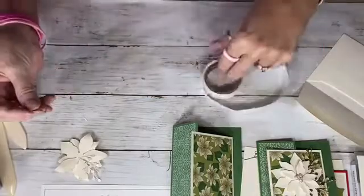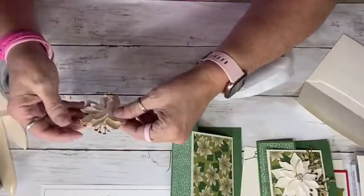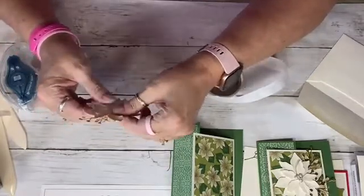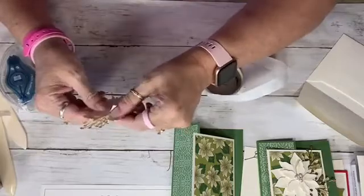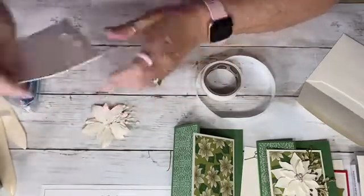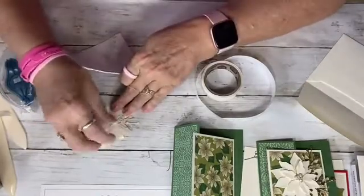It's just something about gold and Christmas. I'm not sure what it is and why I love it so much, but I just feel like it's part of Christmas. Okay, so now we can put our dimensionals on the back and put him onto our gift card holder.